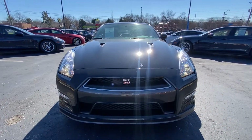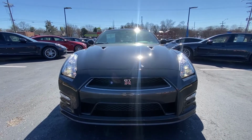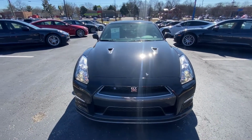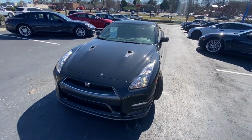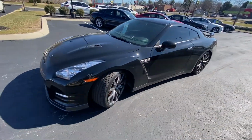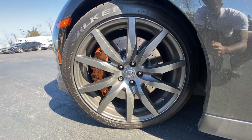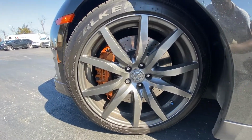There's a front end there. You have your daytime running lights and you have your HID headlamps. Down here we have 20-inch aluminum wheels with some Brembo brakes.